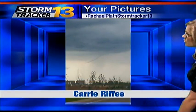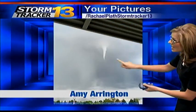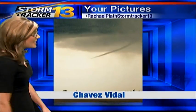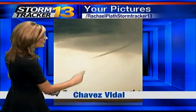Active day of weather near the Denver area. Take a look at these funnel shots. This one near Aurora, another one near Anschutz Medical Campus. Now, if you're familiar with the Denver area, that's just off to the north of Colfax near Denver proper. And here's another one that was taken near DIA, and you can see that funnel stretching toward the ground.